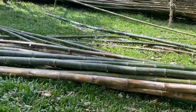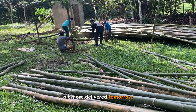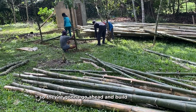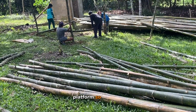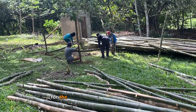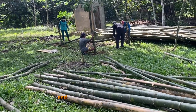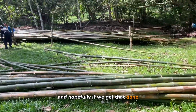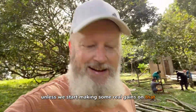Anyway, we just had a few left, but we're gonna have a little bit more delivered tomorrow. So they're going to go ahead and build another platform, so to speak, for the bamboo to set on for tomorrow. And hopefully if we get that done, we're about 3 feet down on the septic tank. I don't think we'll get that done today unless we start making some real gains on that.